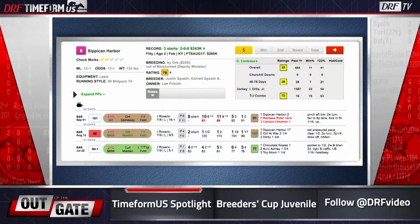I don't think she's quite good enough to beat a horse like Jaywalk or Bellafina, but if the pace heats up, maybe she can fall into the right trip. So I'm using the 2 New York fillies, giving the slight edge to Jaywalk in the Breeders' Cup Juvenile Fillies on Friday. Now let's send it back to the studio.